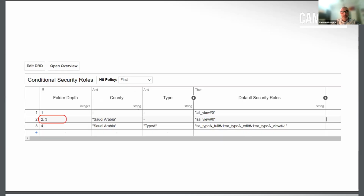For sure this is a simplified version of what we have, but just to show what we can do, for example, we might have the same default security role assigned for both levels, I mean the country and the city. So in that case, maybe there is no need to have a specific security role assigned for the city. So we can have one business rule only defined for both folder levels, I mean for country and city.